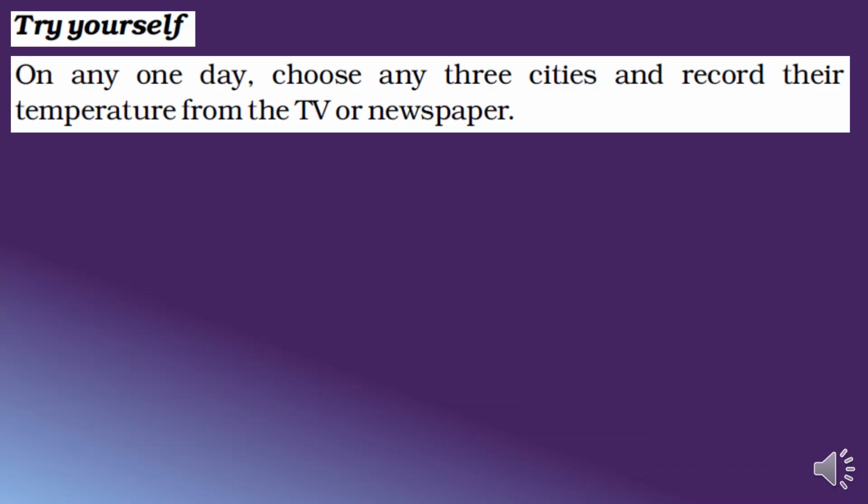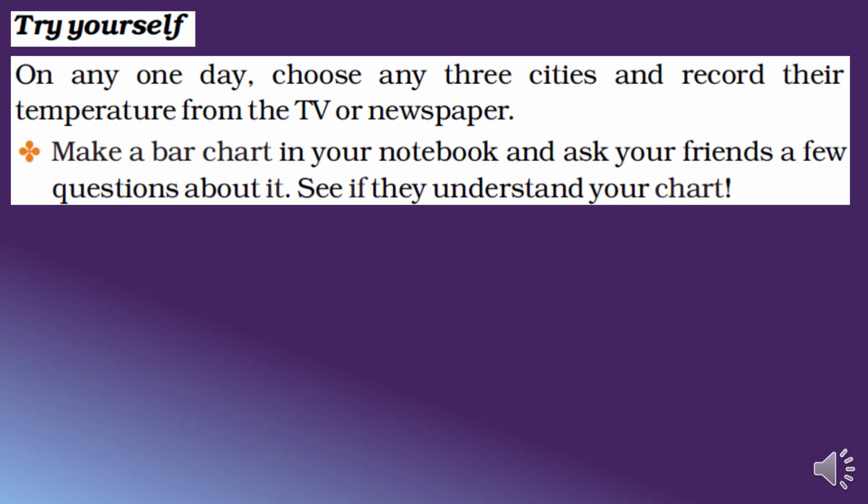Try yourself. On any one day, choose any 3 cities and record their temperature from the TV or newspaper. Make a bar chart in your notebook and ask your friends a few questions about it. See if they understand your chart. So this you have to do by yourself only.